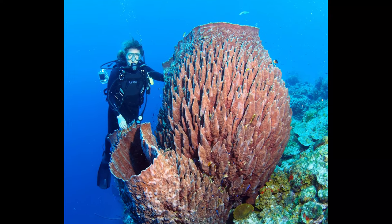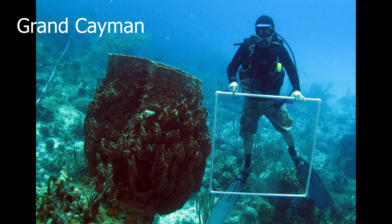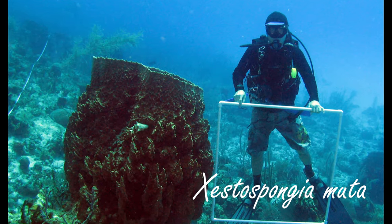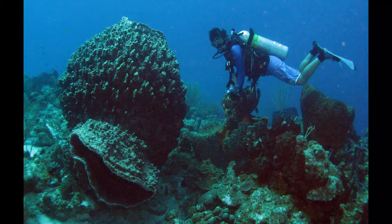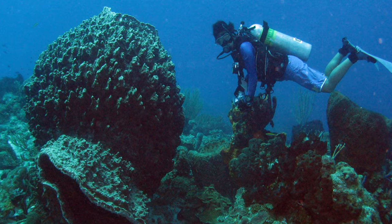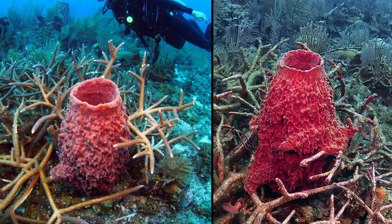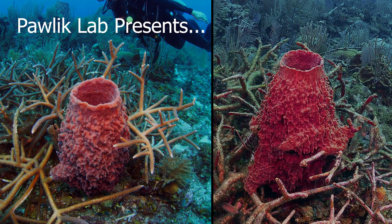For over 25 years, the Pollock Lab has been studying giant barrel sponges. While Caribbean reef corals have been dying, Xestospongia muta has been thriving. This barrel sponge was photographed in 2015 and again in 2019. The sponge has grown over the branching coral, which is now dead.